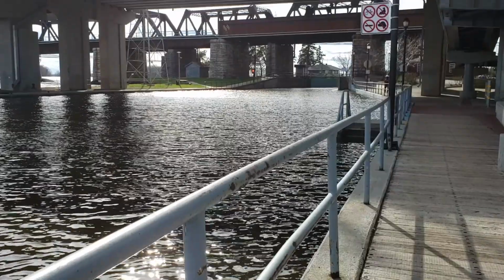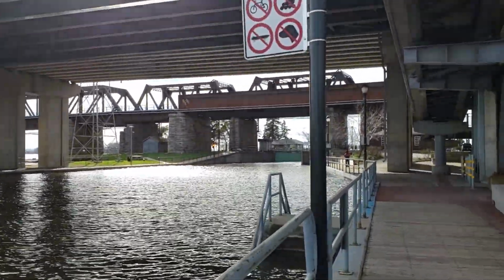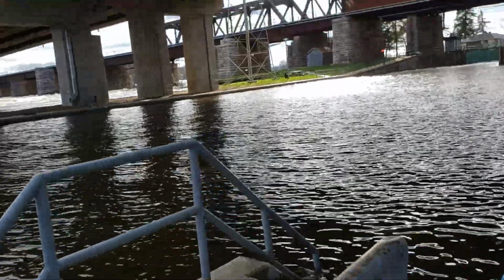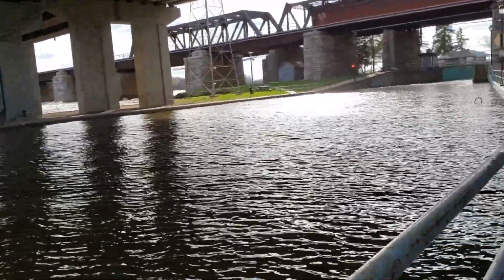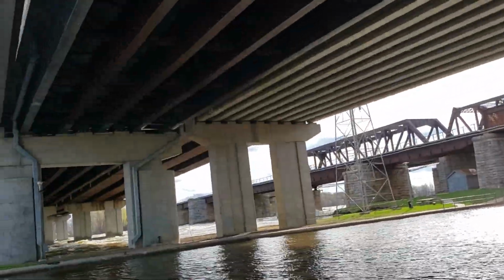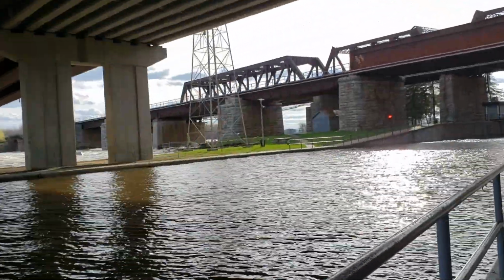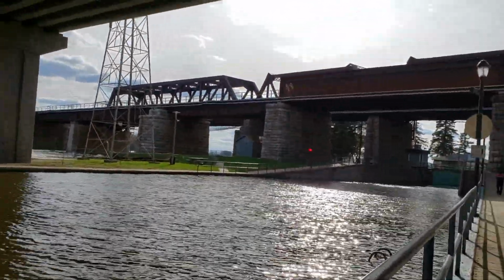But we're gonna go check out down here where the locks are, because where the locks are down here, there's a measurement stick which will give us a good idea of how high the water is. If you remember, I was using that as an example of a baseline reading. And there's the Galipeau Bridge right here. And there's the bridge that the freight trains use, and also the AMT line, or the EXO line, commuter trains.